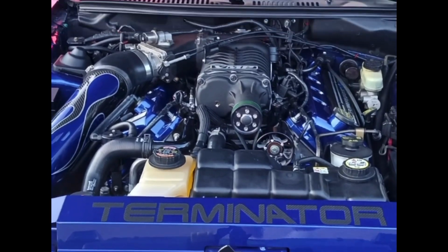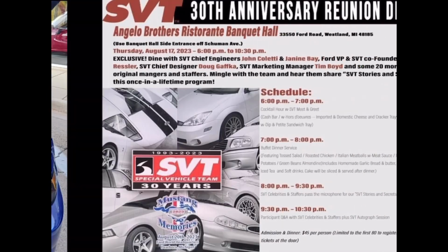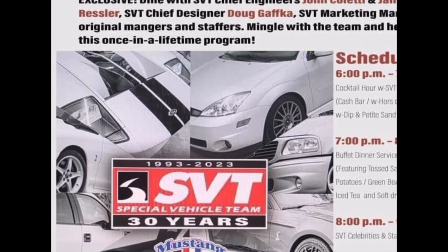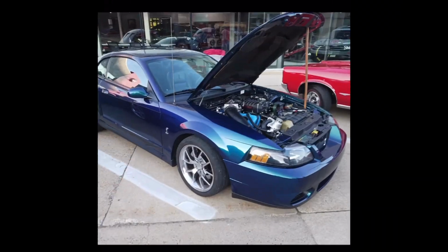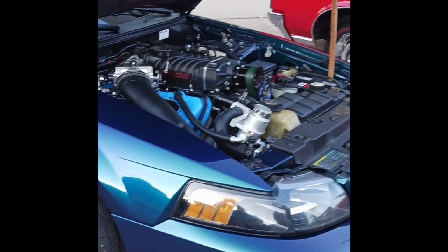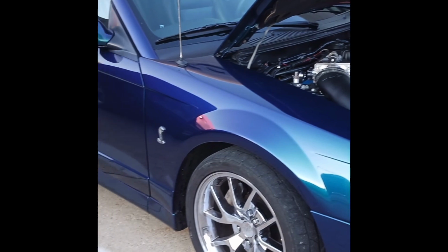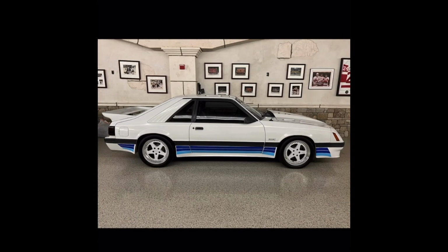Here's the Sonic Blue with a VMP supercharger. It looks like a JLT fender well intake. And then there was a 30th anniversary reunion that some people got to go to, and that was going on about the same time. Here's a Mistachrome, and it has blue valve covers, Whipple supercharger, catch can, Terminator Cobra, FR500 chrome wheels. Beautiful looking car. So I just love seeing all of these pictures and trying to get the details.